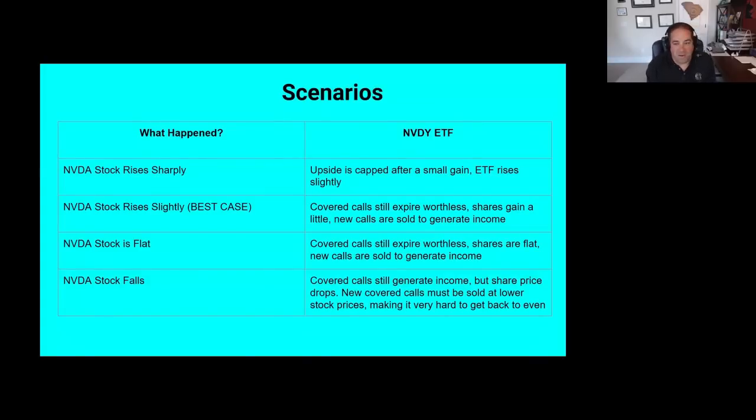The best case scenario is that the stock rises very slightly. Remember, it caps your upside. You want to participate in the upside a little bit, but it is capped. So the best case is that the stock rises just enough so that all of your covered calls still expire worthless. The shares gain a little bit, and new calls can be sold to generate income. That's the best you can hope for. The second best, in my opinion, is that the stock is flat. Almost the same outcome. The covered calls all still expire worthless, your shares are flat because the stock's still worth what it was, and now new calls are sold to generate more income.